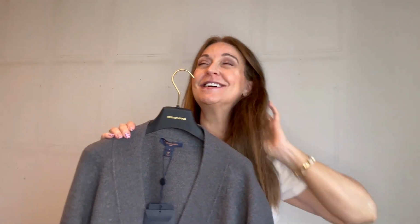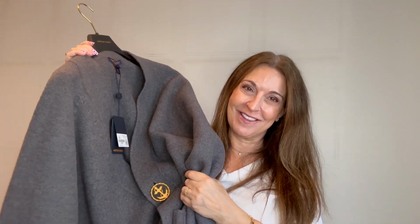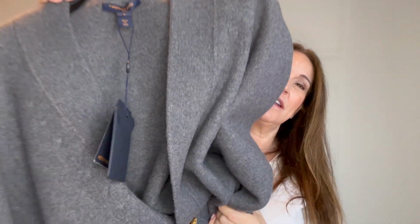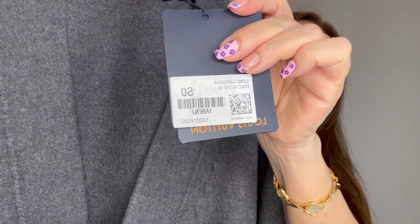Meredith, this is all your fault. 100%, this is totally your fault. In all seriousness, I am thrilled that Meredith influenced me to get this. I did end up getting it in the size small. So here is the tag that you can see. So they are definitely very oversized, and Meredith said the same thing.